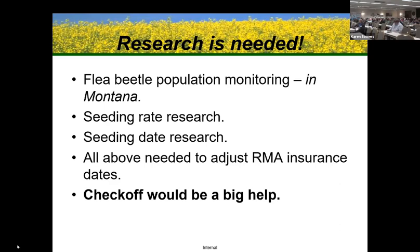In reality, in parts of Montana that I cover, we could easily go up to June 1st on a seeding date, no problem. The insurance dates haven't kept up with the genetics of some of these canola hybrids. They handle heat much better than they have in the past. So when you guys are meeting as an association, that's something to talk about.